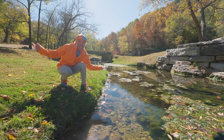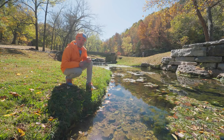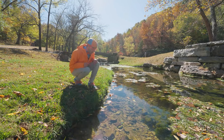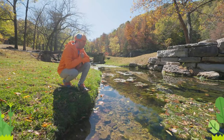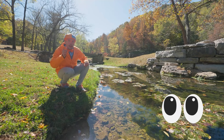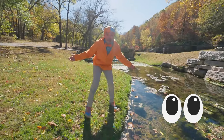Whoa! We did it! We found a creek. Ooh, do you see any fish in the water? Ooh, I see a leaf and some bugs. Ooh, and some plants. But I don't see any fish. Well, I think if we keep looking, keep your eyes open, and we're sure to find a fish. Okay, let's keep looking. Come on.